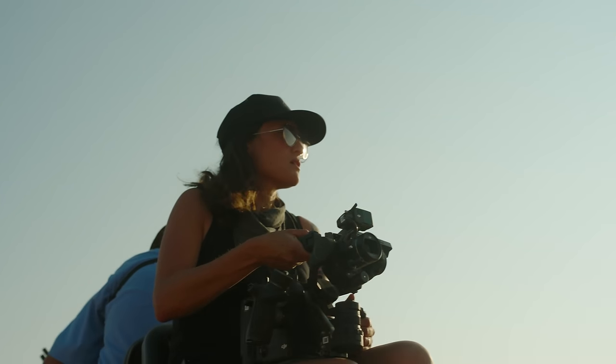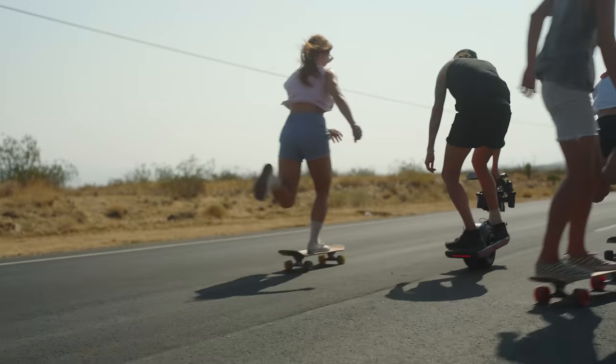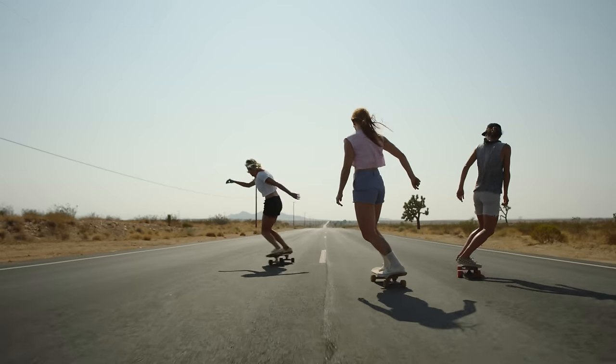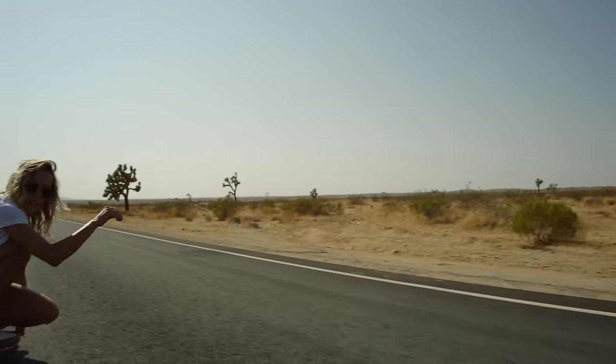Filmmaking is all about subjectivity and being experiential. And so the idea that I could actually physically skateboard with the camera and then have skateboarders bust the frame really allowed me to be their POV and have them enter it, which is not something that I've had the opportunity to do.